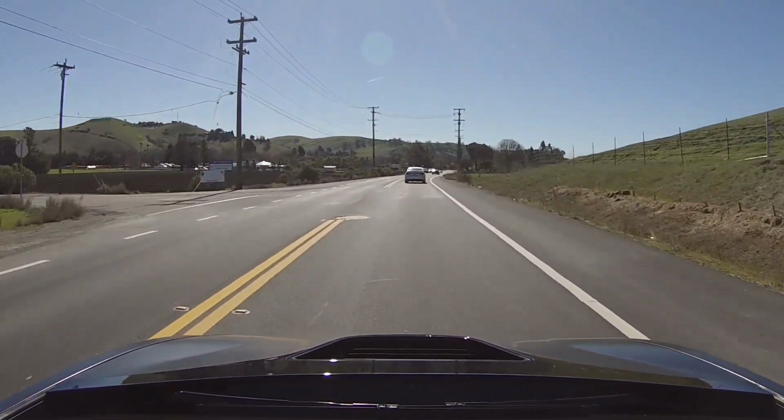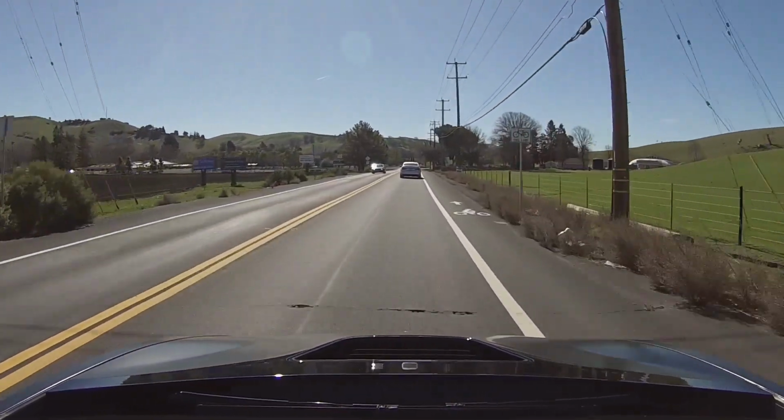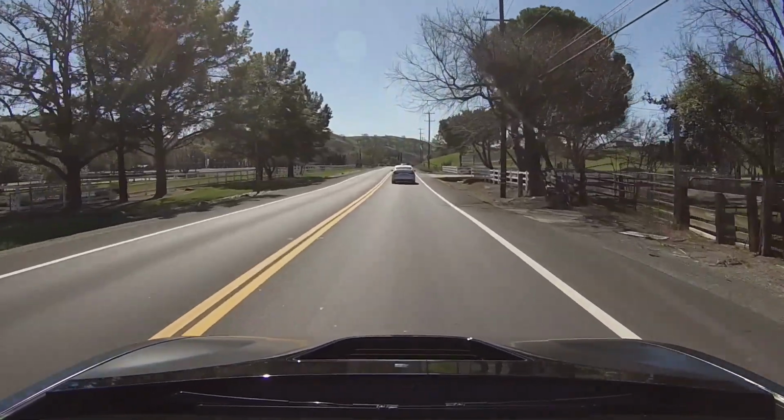These are touchier, in my opinion, at first than other BMWs, including my 3 Series, but very progressive, very confidence inspiring, very light pedal feel as well. So I think the brakes are excellent.